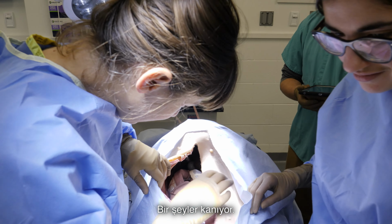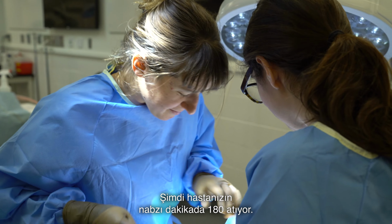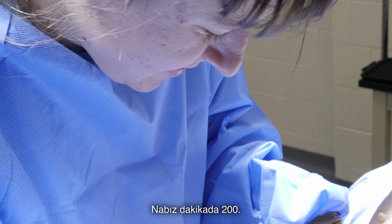There must be something bleeding. Okay, I'm gonna check your, oh, there it is. And your patient's heart rate is 180 beats per minute. And this stupid hemostat is not working. We're up to 200 beats per minute.